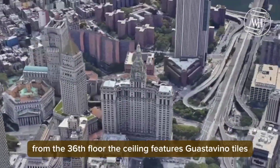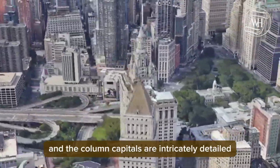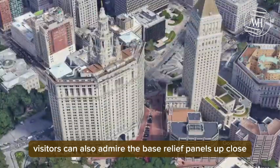The ceiling features Guastavino tiles, and the column capitals are intricately detailed, adding to the building's grandeur. From this vantage point, visitors can also admire the bas-relief panels up close.